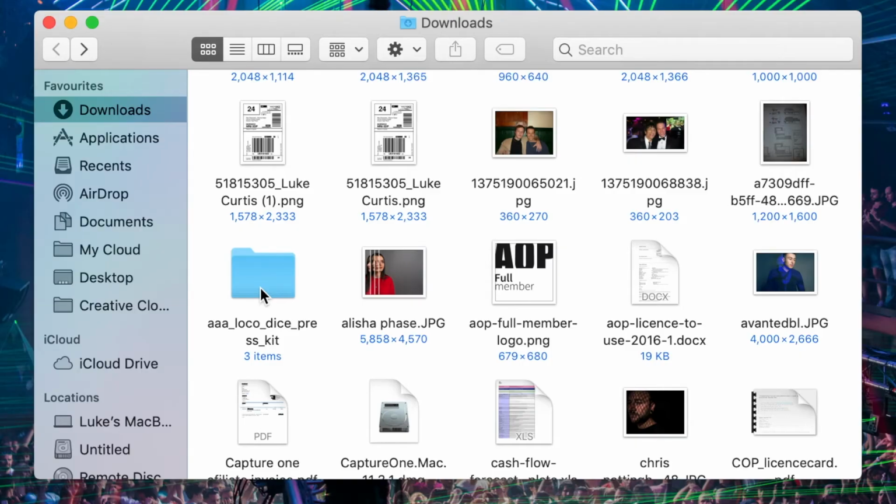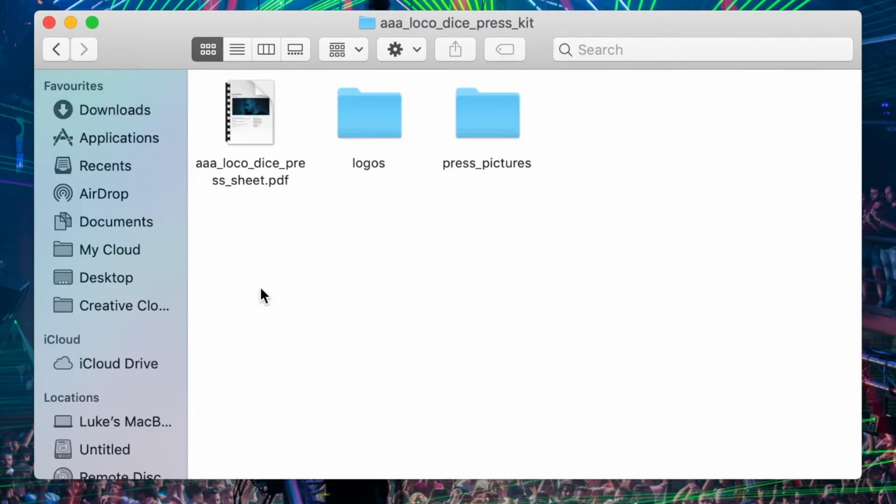So let's dive into this EPK, or let's dive into this press kit and have a little look at how it's laid out. First of all, we go into the first folder, and then we've got three separate documents.